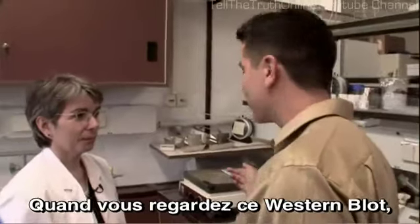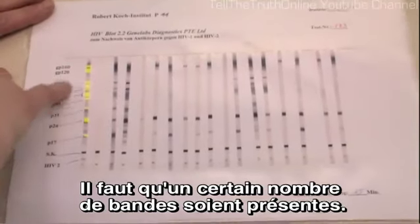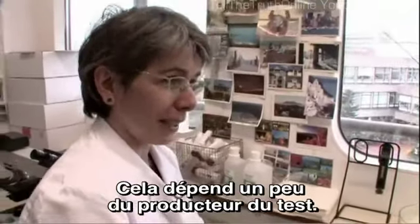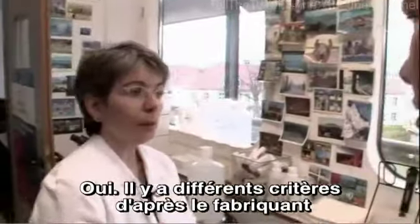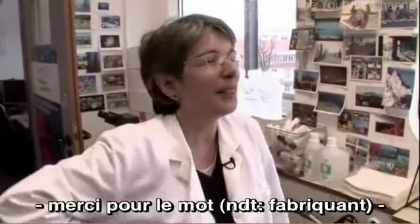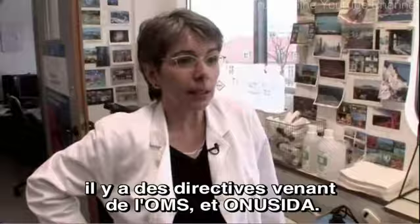When you're looking at this Western blot, how do you determine what is a positive? You need a certain number of bands being present. It depends a little bit on the producer of the test. It depends on the manufacturer. Is there different criteria for what might be a positive? Yeah, there are different criteria from the manufacturer. And also there are guidelines from the WHO and UNAIDS.